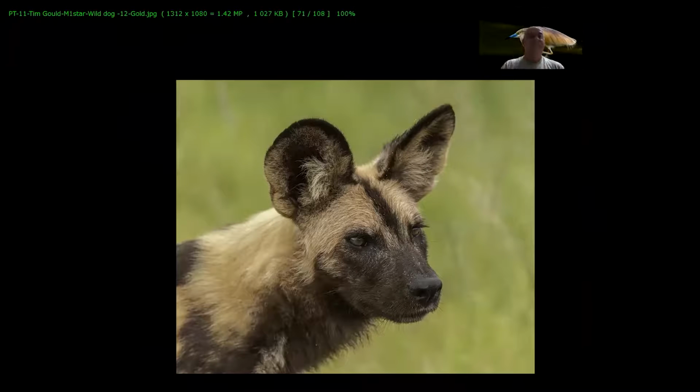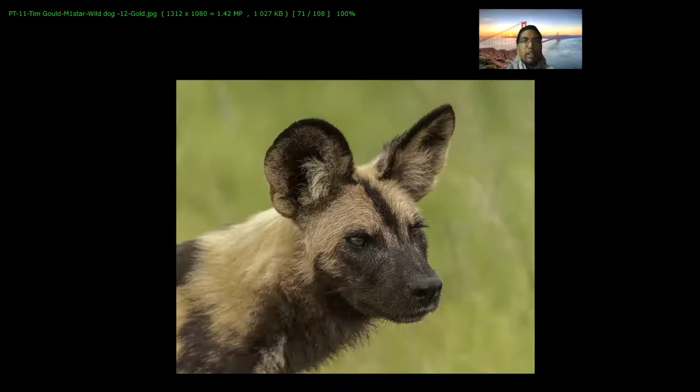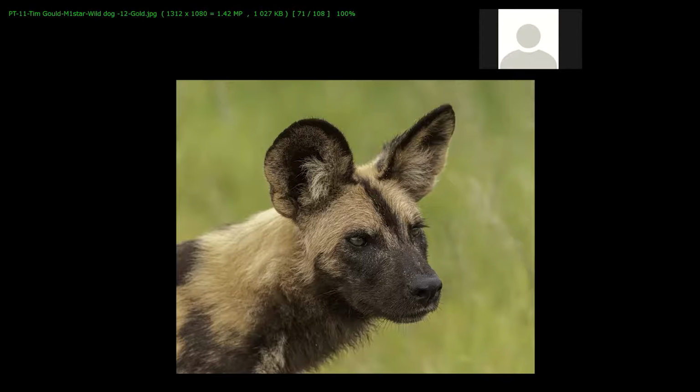Tim Gould, Master Bronze. Wild Dog, gold award. I think we all, when we go to the game park, want to take images of wild dogs. Quite a nice image composition, quite well handled. Nice sharpness in the face area, nice and sharp in the eyes. And then you'll see we're losing focus down to the body.